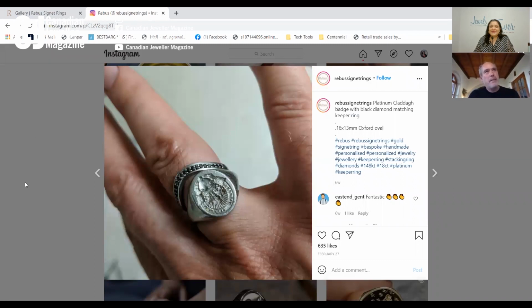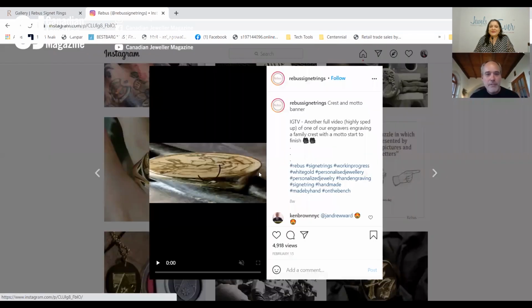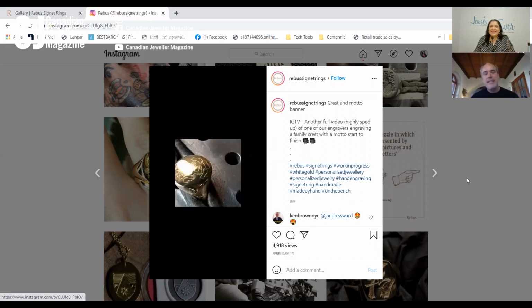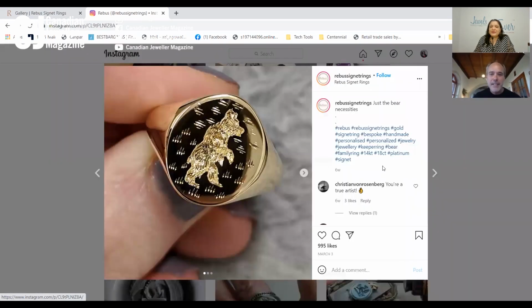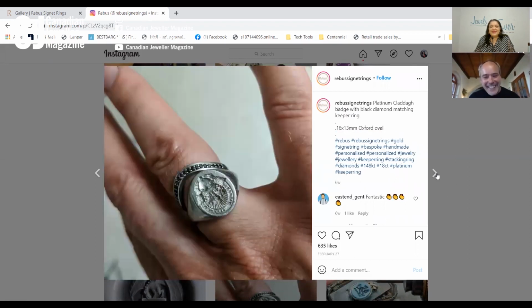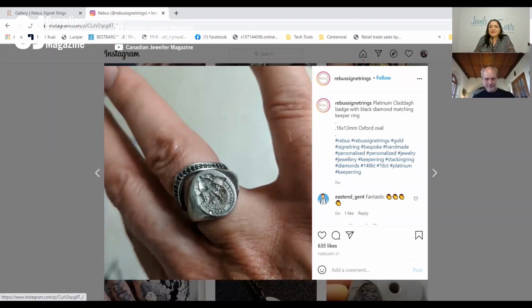One of the joys of working with the customer is exploring. Oh, that last image you just showed, that's my hand there, that's my ring. It's a Claddagh badge, which is an ancient Irish thing. The bear? No, not the bear. It was just after the bear with the black, that one there in the center. No, not that one, sorry. It's there. That's it. And this is your Claddagh badge with black diamond matching. Okay. And this is your family's?